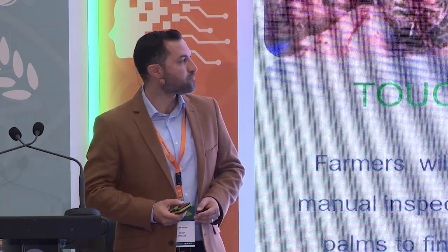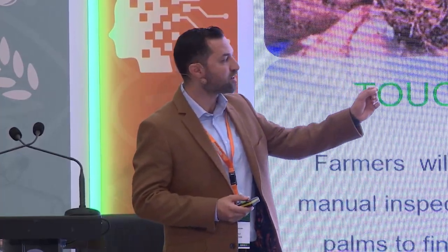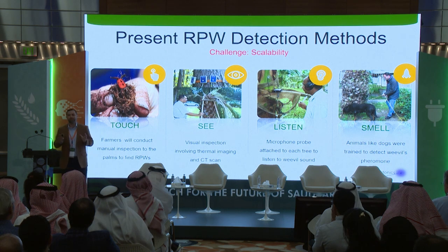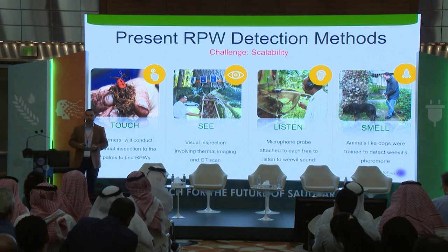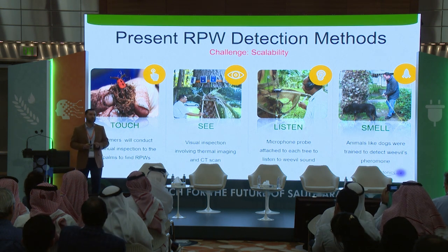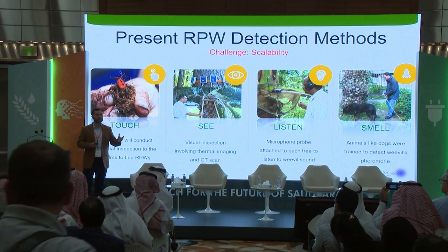So as Dr. McKean just mentioned, it looks like the acoustic methods, the listening, is the most promising one for the early detection of red palm weevil. Because Mr. Abdelmenem just mentioned it is important to detect the red palm weevil early, before it becomes a beetle and can spread between the trees and lay the eggs.